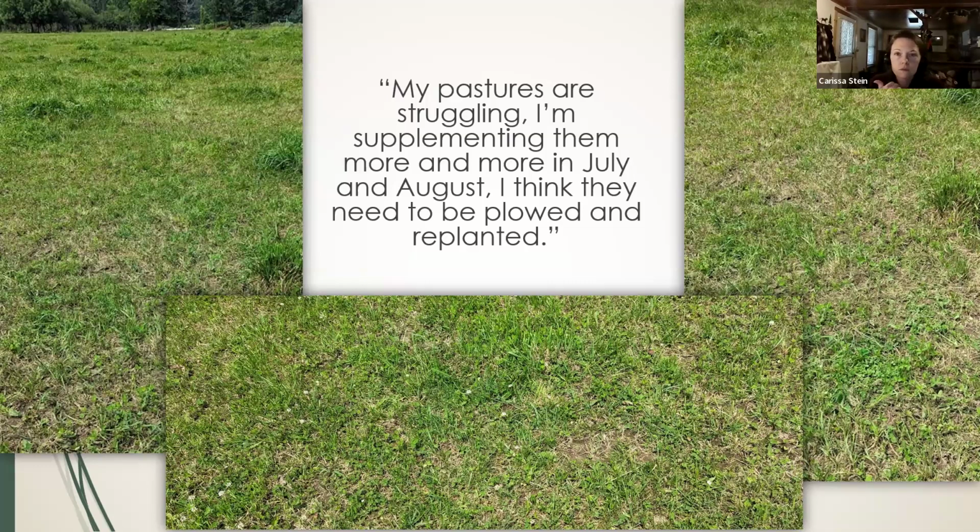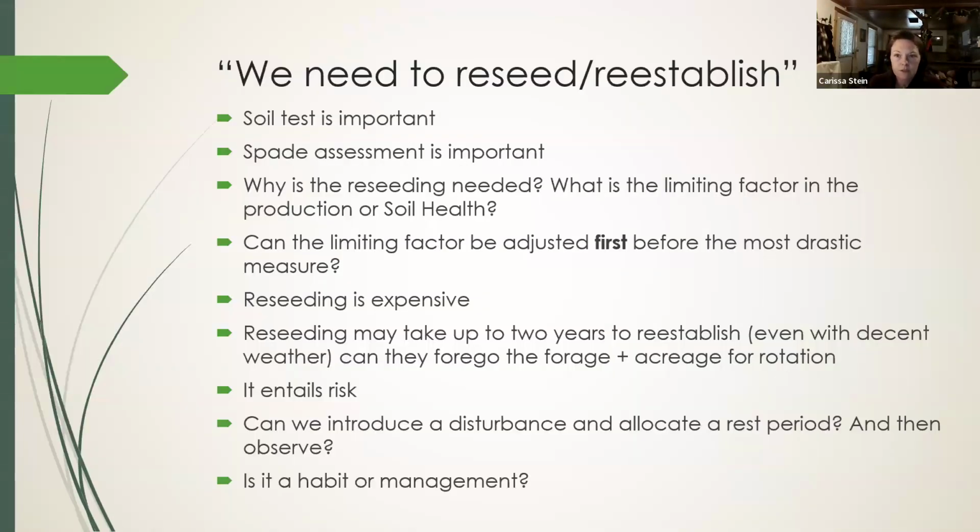So we need to reseed, reestablish. Let's say that that's what you're being told, and that's the practice being applied for. But you are seeing disturbance, but also overgrazing. Let's just say that that's out of balance and they're taking a bit more and the plants aren't able to recover within that time frame. That conversation, while it might be hard, needs to be had.